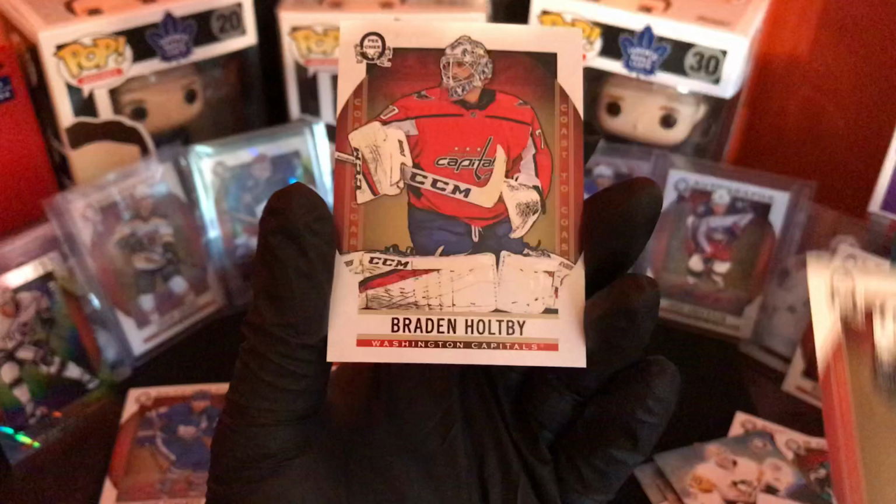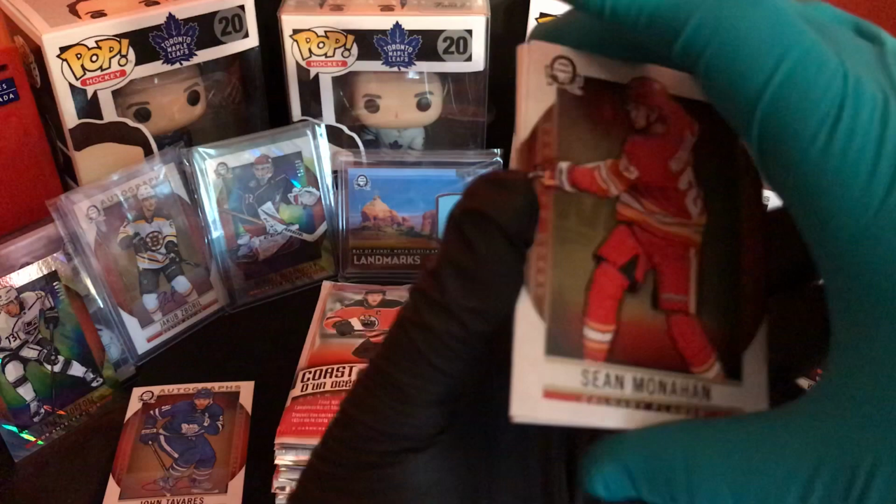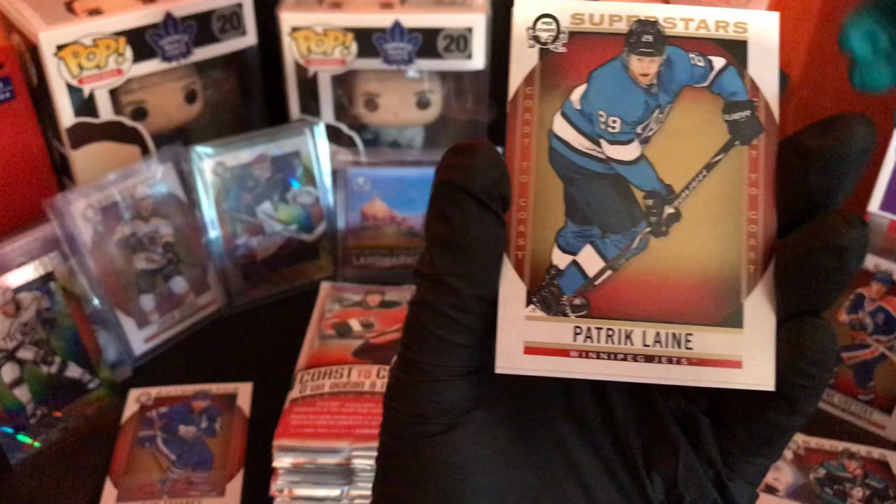Next pack. I need more of those Landmarks of the North. Just the regular cards, just to have a set. But Sean Monahan, Noah Hanifin, Superstar, Patrick Laine, Jordan Staal, Logan Couture.